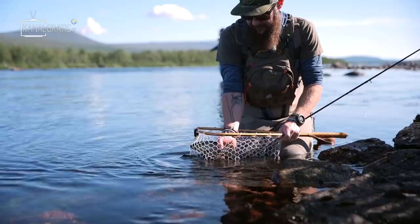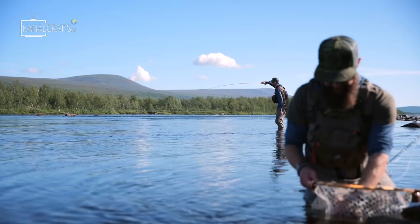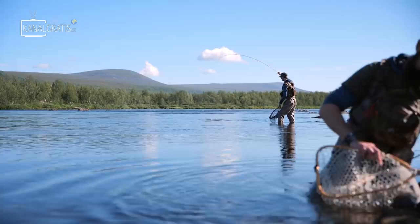Just have a look at you. Look at that beauty with the red dots and everything. I just hooked a pretty nice grayling, around 40. Super nice fish. He's mad. Okay, let's get this little baby back. Whoa. Awesome, awesome, awesome.